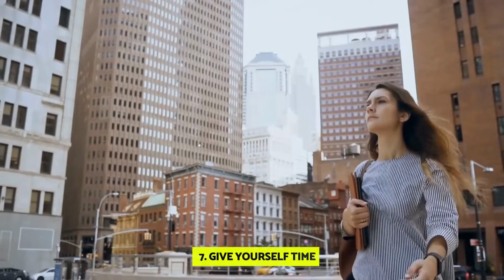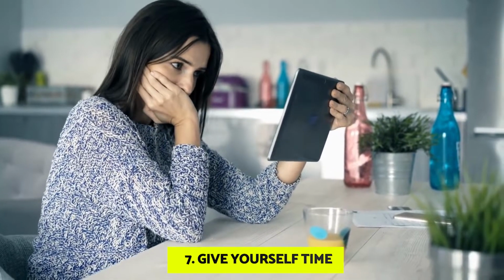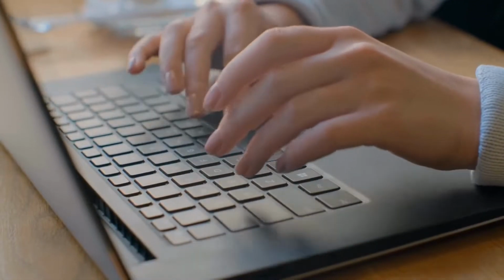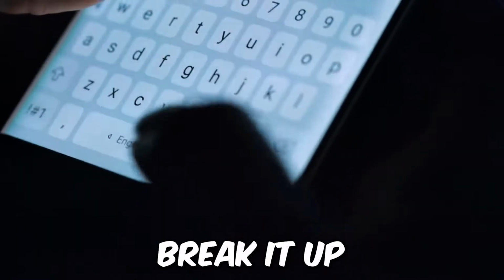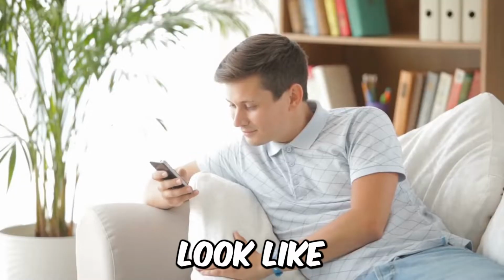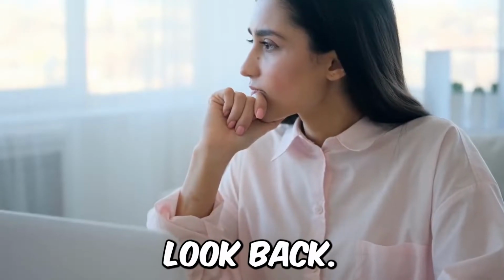7. Give yourself time. You can't get rid of most of your stuff in a day, a week, or even a year. Don't put yourself under too much stress to do everything at once. Work at your own pace and on your own timetable. When you have a big job to do, like cleaning out the garage, break it up into smaller jobs that you can do over time. At first, it might not look like you're getting anywhere, but soon you'll be able to see how far you've come when you look back.